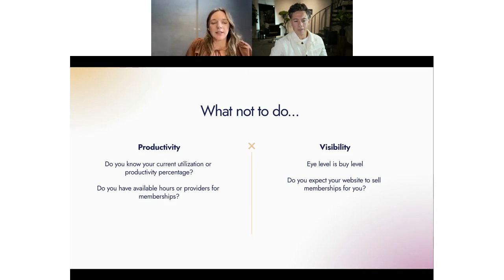Last piece on this, if you are a solo provider, this is going to be even more important for you because you're the only one being productive. So if you put together a membership and you already have many customers who are loyal and faithful to you, they're going to glom onto this membership really quickly. And you're no longer going to have room for other customers that are coming in new to you. So we will talk about in the pricing strategy what to do in that scenario.